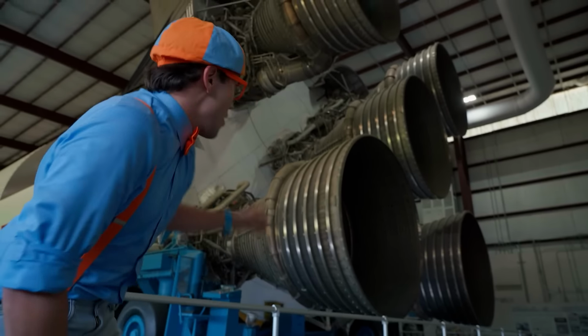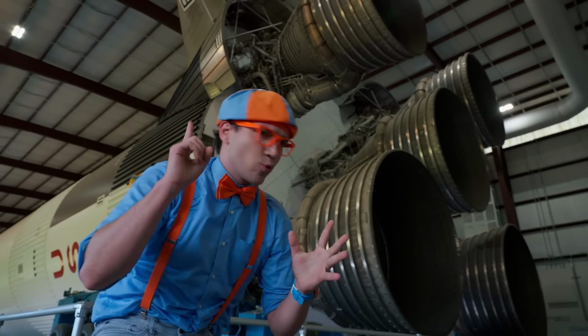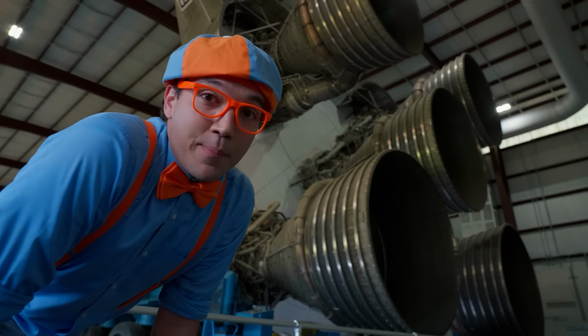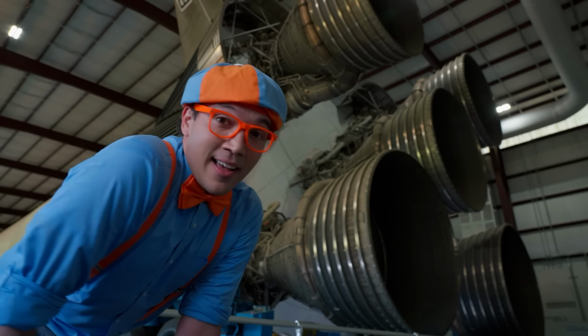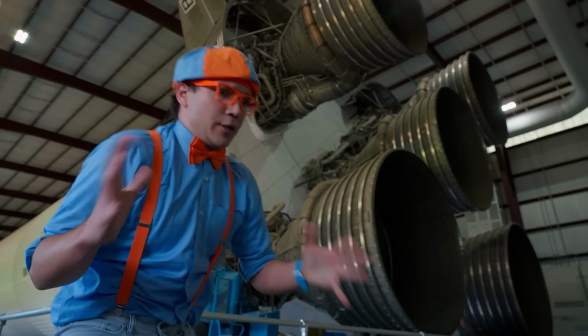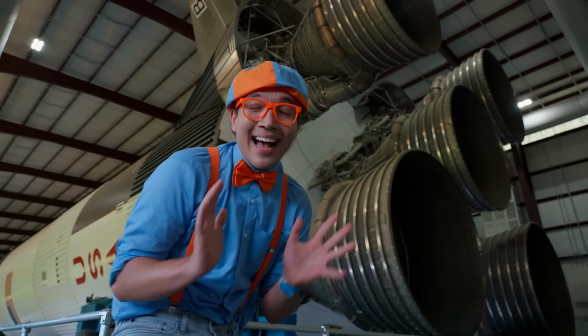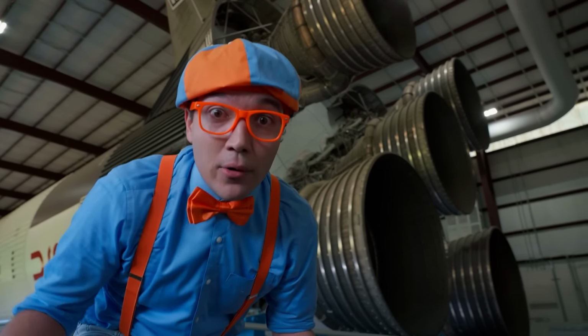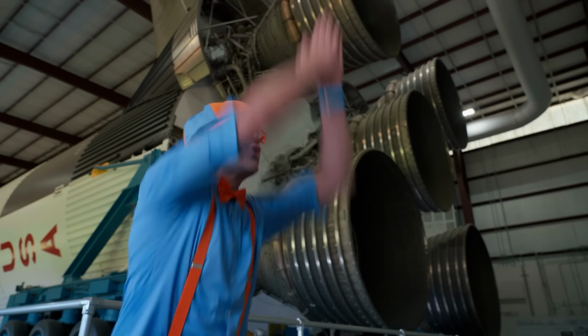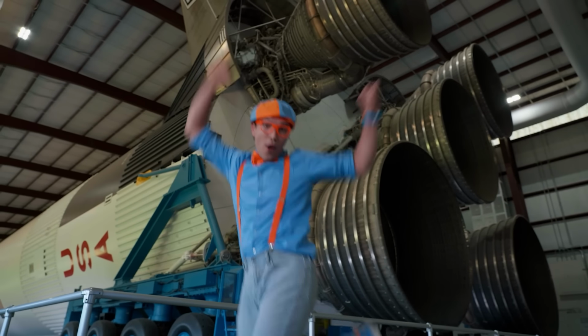Look at this. These are the parts of the engine for stage 1. Whoa. Do you see how big it is? Yeah. When you see a rocket take off, lift off, it's really bright, really loud, and really hot because of all of that burning fuel. And that helps the rocket go to space. Woohoo, Saturn V. Woohoo, here we go.